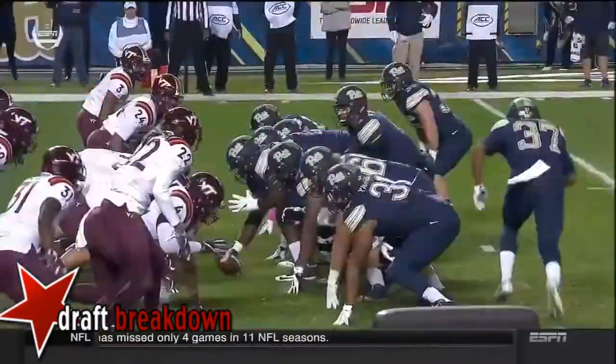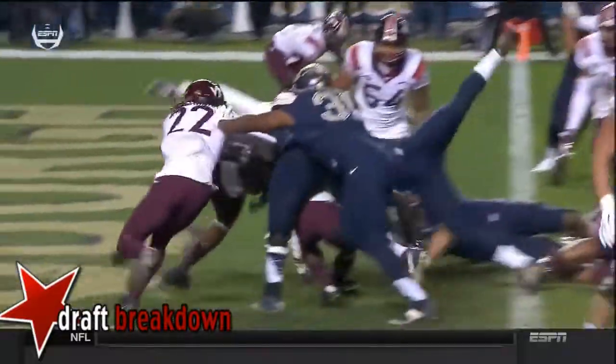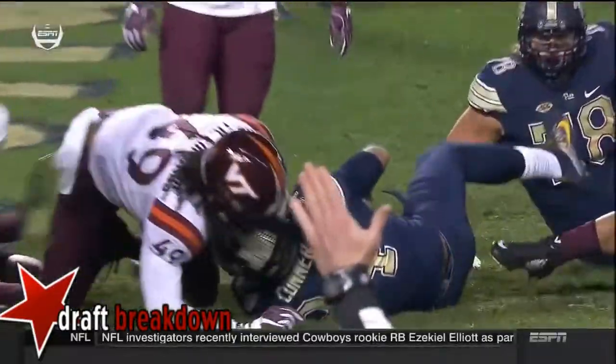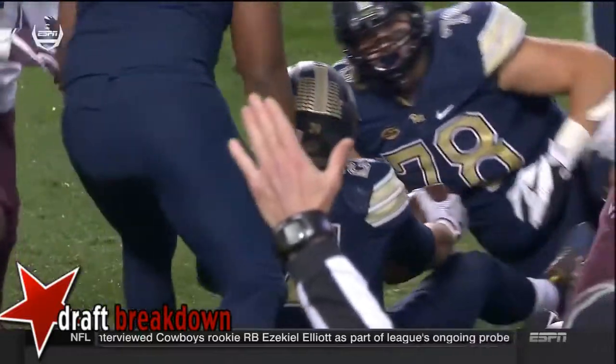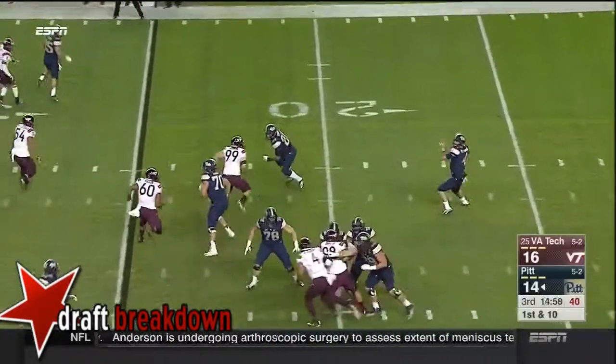Touchdown. Last year, Connor, after winning the ACC Player of the Year, think about all the stars that were in this conference in 2014. He was the Player of the Year in the ACC. Tore a ligament. A very big game in the Coastal and the ACC.